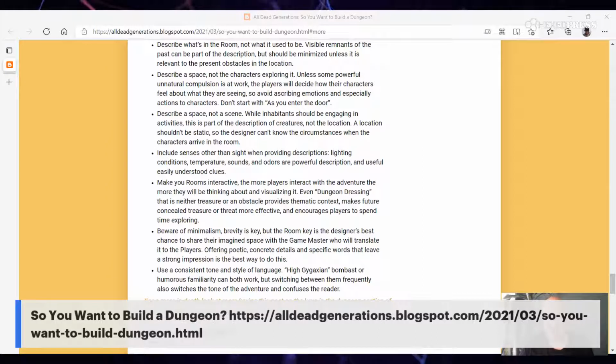Offering poetic, concrete details and specific words that leave a strong impression is the best way to do this. Finally, use a consistent tone and style of language. High gygaxy and bombast or humorous familiarity can both work, but switching between them frequently also switches the tone of the adventure and confuses the reader.